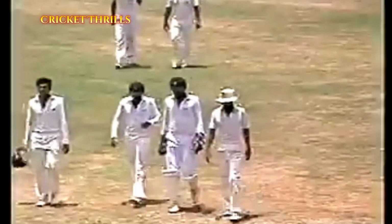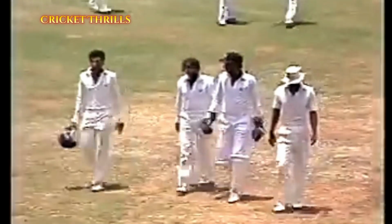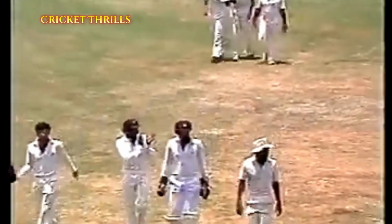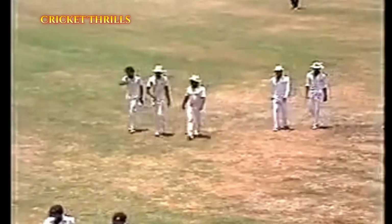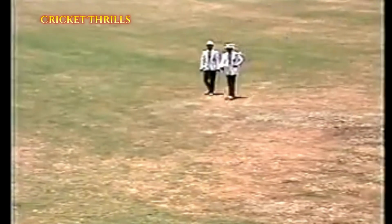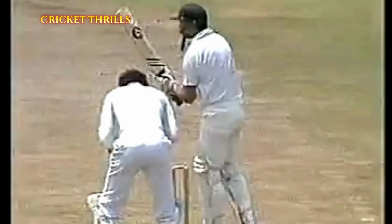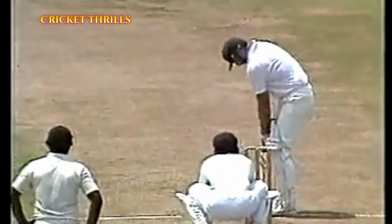Going into lunch at 110 for 1 with Yallop on 31, Wettimuny on 72, the batsman out, Wood caught by Ratnayake off Ranatunga's first ball with a score at 43, Wood out for 4. The first wicket falling at 43. But since then, Yallop and Wettimuny have found no terrors in the bowling, and they've advanced the total to 110 for 1 at lunch after 120 minutes batting and 27 overs. With Yallop on 31, Wettimuny on 72. Yallop on 31.